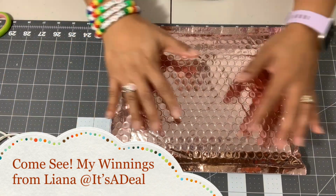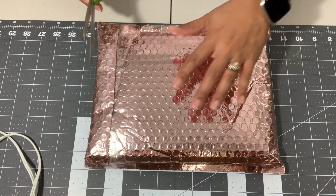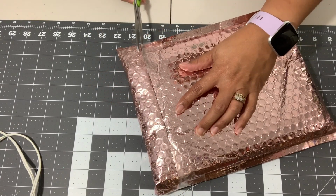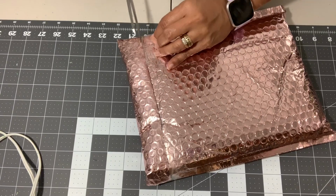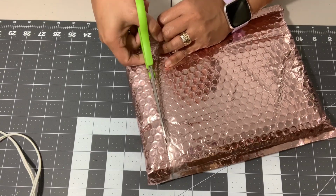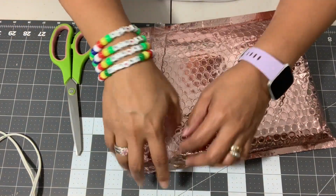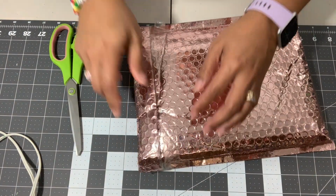I got my winnings from sADeal. Yay! I got it yesterday, but you know, life happens and now I have time to get into it so that I could record it, because I really wanted to record what I got from my winning. And although she showed it, it's different when you have it in your hand and all that good stuff.